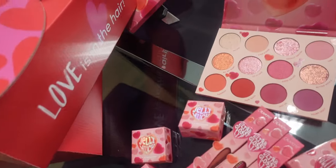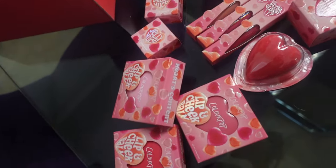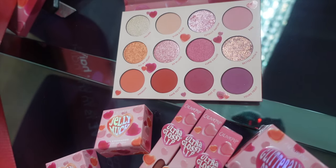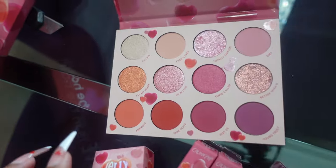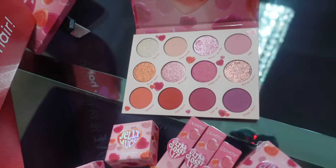Then over here, we have the ColourPop. You know, they always come out with a theme every holiday, every movie. But the palette, I really do like. Like, if I don't like at least 5 shades in a palette, I don't keep it. I'll donate it. But I like these. Like, I can do something with this. So I think that one's here to stay.